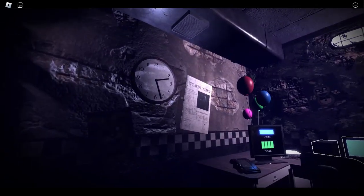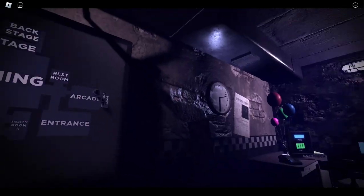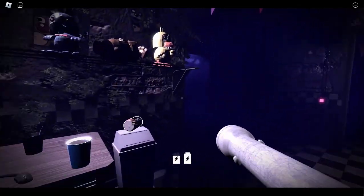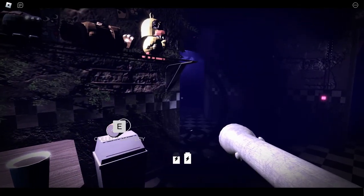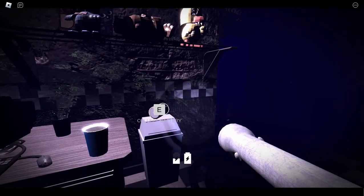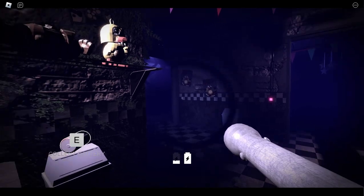It was around 4 o'clock when this started turning off, so I think around 3 it'll turn off. Yeah, I would say so. Let's get a full battery, though. So just waste this battery, so I can get a full battery.